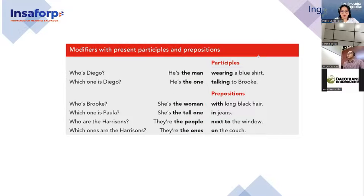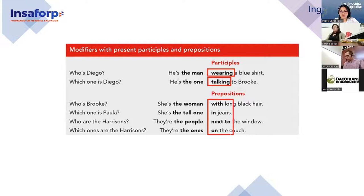Entonces, tenemos dos tipos de modifiers. Modifiers que le sigue un participle. In this case, we have a verb with the ing form and a complement. And we also have modifiers that are followed by prepositions. And here we have four different prepositions. With, in, next to, and on. Esos son los ejemplos, lo que estuvimos viendo el jueves, ¿ok? Modifiers with present participles and prepositions. That's it, ¿ok? And we were describing.